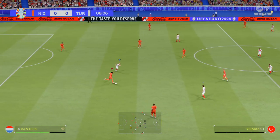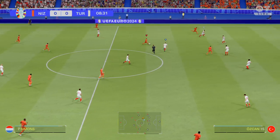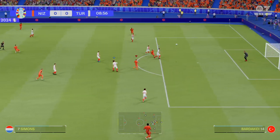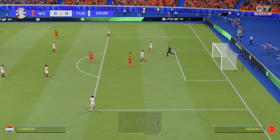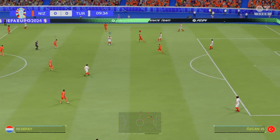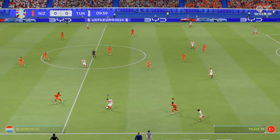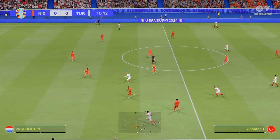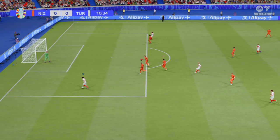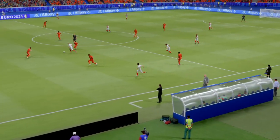Dumfries. Simons. Well, that's wonderful attacking play. Simple for the keeper dealing with that long-range effort. Kaan Ayhan. Yildiz. Wonderfully weighted pass, but mistimed his run. Well, he's got the timing all wrong there. He just needs to bide his time.